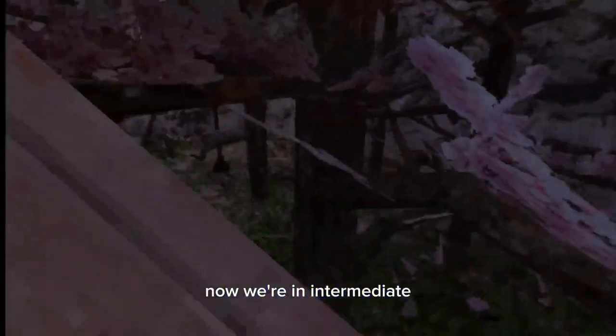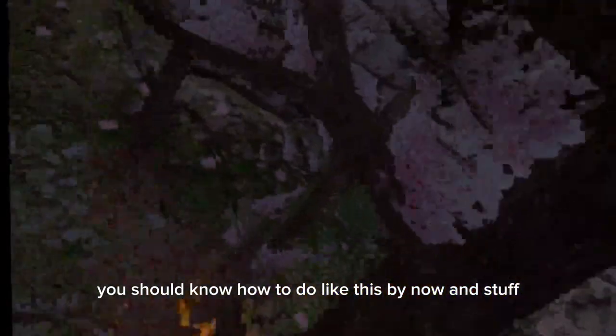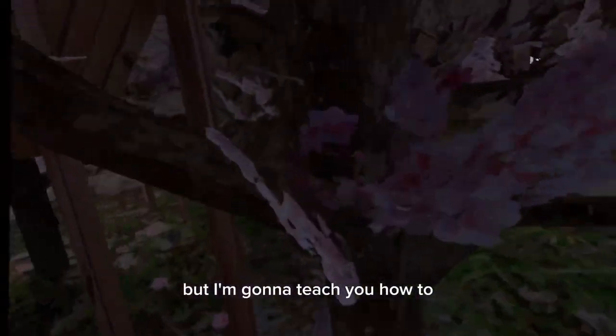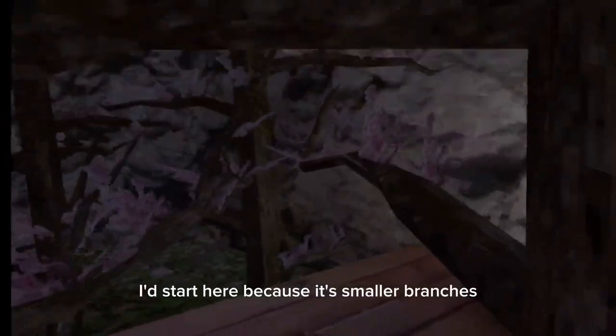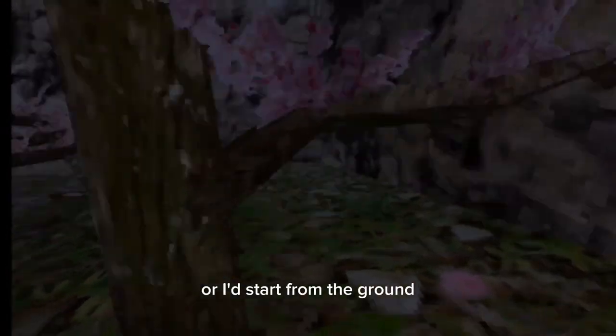Okay, now we're in intermediate. So intermediate, you should know how to do like this by now, but I'm gonna teach you how to get better at doing this, okay? Okay, so for intermediate, I'd start here because it's smaller branches, or I'd start from the ground.